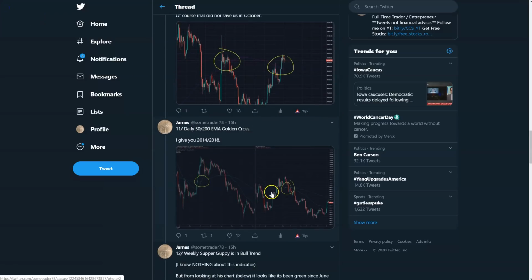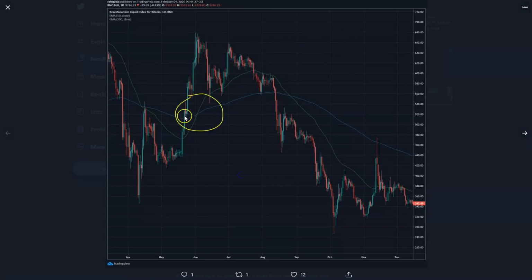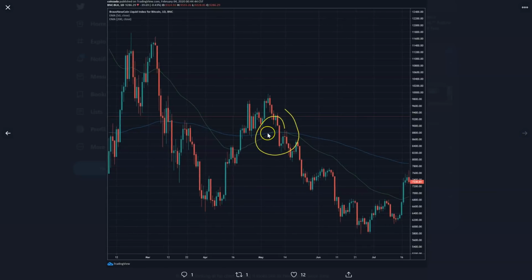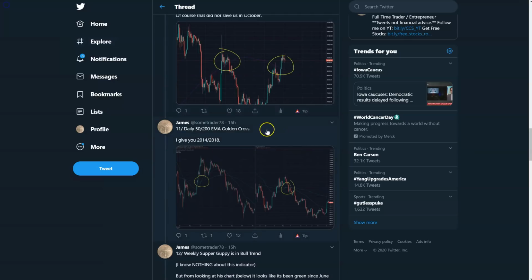Number 11, the daily 50 and the 200 EMA have a golden cross. I talked about this in a video a few days ago. I don't believe that these golden crosses are worth a whole lot. I think you should use the moving averages, not the exponential moving averages. In 2014, you had a golden cross, price went up and then dumped 75%. In 2018, you had a golden cross right in the summertime of 2018. That was around $8,800 Bitcoin. Of course, we all know it fell down to $3,200. So they mean nothing.